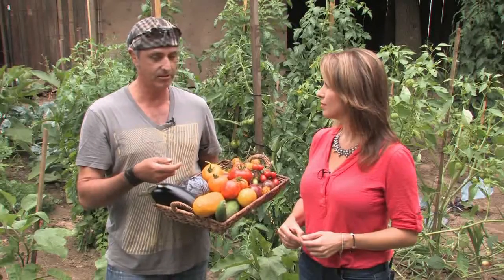Really? Are you using it? I'm addicted to these now. I didn't like hot stuff before, but now I'm adding it to everything. I'm adding it to the grilled vegetables. I'm adding it to the chicken marinade.